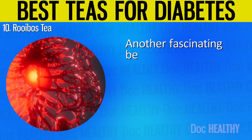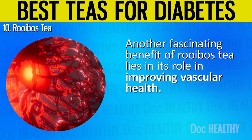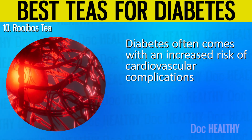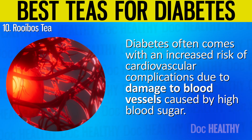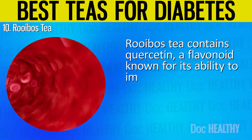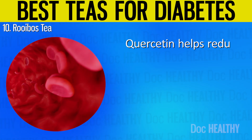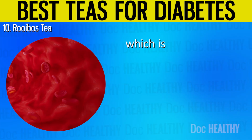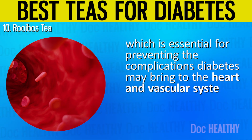Another fascinating benefit of Rooibos tea lies in its role in improving vascular health. Diabetes often comes with an increased risk of cardiovascular complications due to damage to blood vessels caused by high blood sugar. Rooibos tea contains quercetin, a flavonoid known for its ability to improve blood flow and strengthen capillaries. Quercetin helps reduce the risk of arterial damage and promotes healthier circulation, which is essential for preventing the complications diabetes may bring to the heart and vascular system.